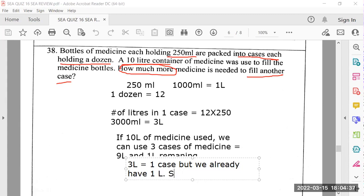So 2 liters would be needed, right? So we need 2 liters to fill the remaining containers. So this would be the steps to solve the problem.